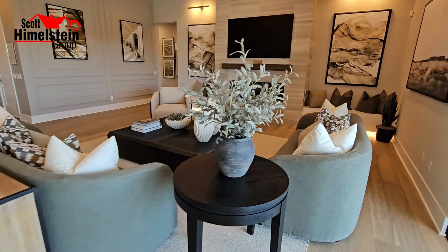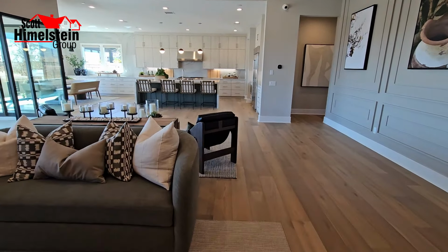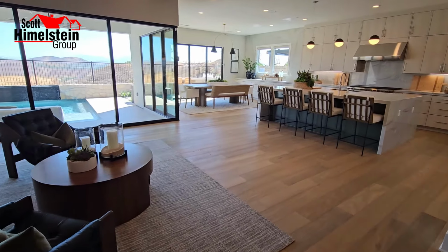Now, if you wanted to custom build something, maybe you want a premium lot because they do have view lots available, if that's something you're looking for, you're looking at about a 10 to 12 month build-out time right now. So something to keep in mind because they only have 16 home sites right here in the Bella Terra Collection. So just keep that in mind. They don't have a ton of homes.